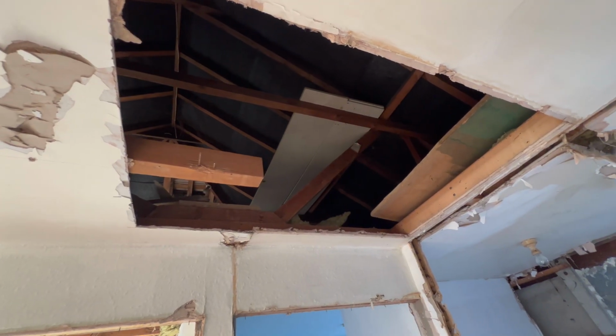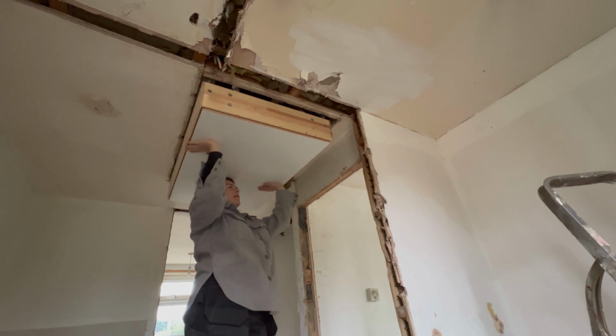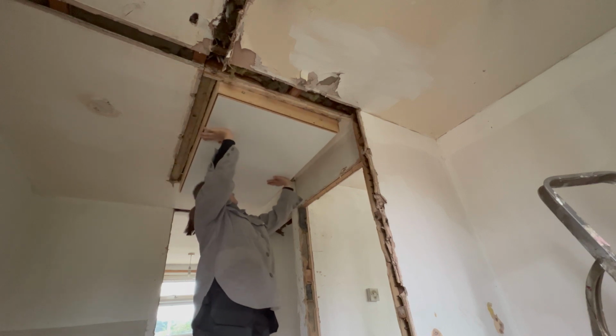Now we're left with a gaping hole in the ceiling. It's time to build the frame. Didn't get that actually on camera, but it's really straightforward. As for installing the actual ladder, it's a little bit trickier. You need 2 pair of hands and a bit of rope and hope for the best.